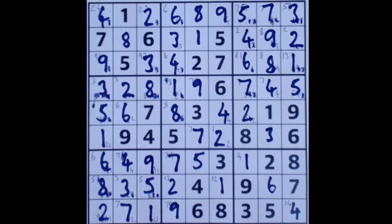Well, I enjoyed that. A couple of quadruples I had to find. I'm not sure if you used a different method to find yours, but a most enjoyable expert level puzzle from the Guardian. Yes, the Guardian. I nearly said the Observer. It is Saturday, not Sunday. The Guardian expert level puzzle. I enjoyed that. I hope you did too.